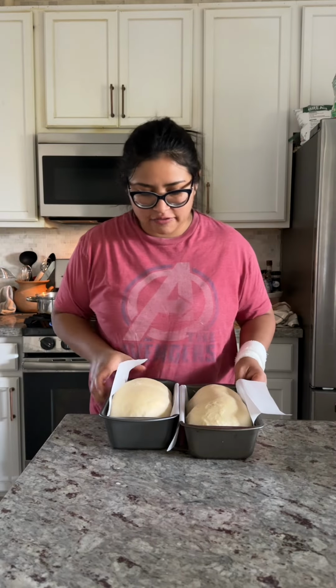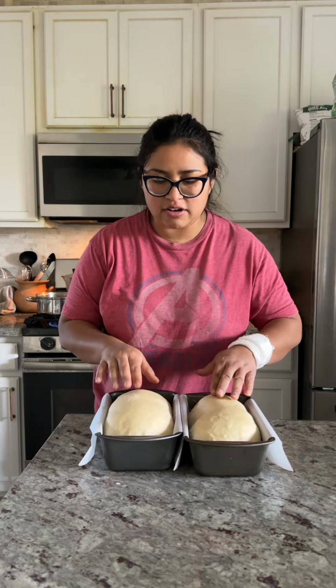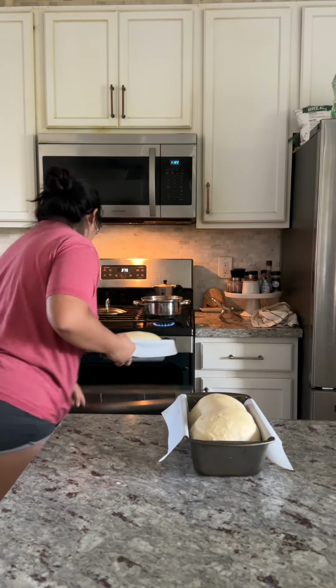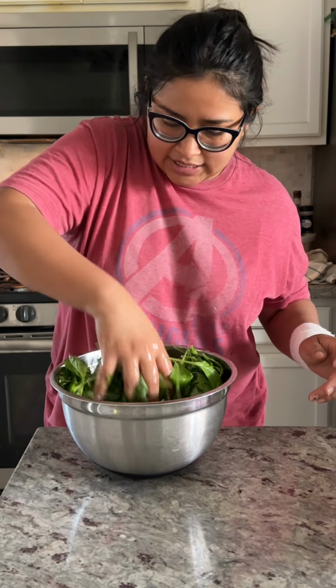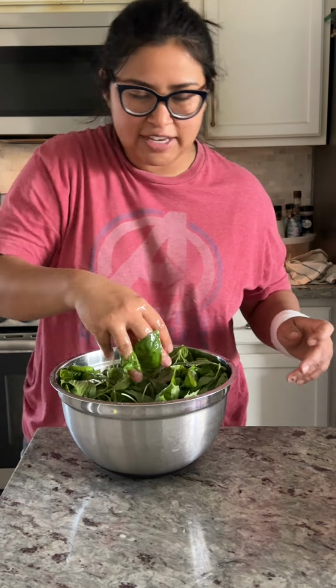I have a lot of stuff going on right now. But these are the 2 loaves that I made last night. These are sourdough sandwich bread, so I'm just gonna pop these in the oven. This has been here for a while now, so I'm gonna drain it, rinse it, and then I'm gonna start fixing up the pesto.